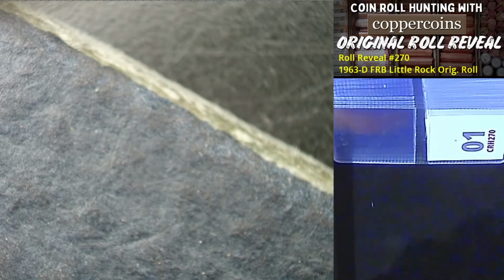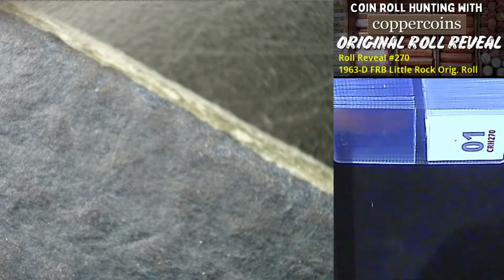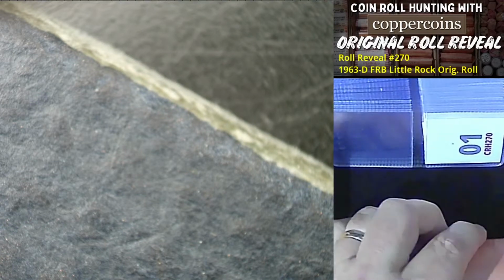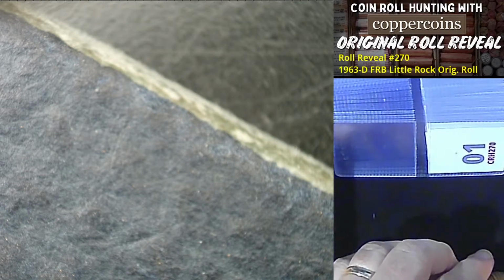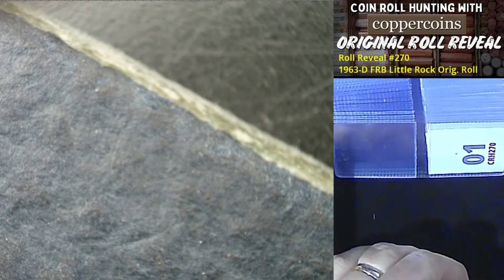Really excited to get this one open to see if there's anything in here that we really want, because 63D can be one of those ones that either gives you a big lift or punches you in the gut, one or the other. Oh, a little bit of tape on here I didn't see. Get that tape off of there, or just cut through it like I did. Go roll over the coins just like usual. And here we go. Okay, they're a little brown on the edges because of the paper, but otherwise they appear to be very nice coins. So we will start going through them to see what we've got.